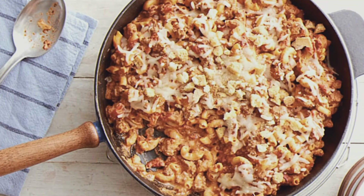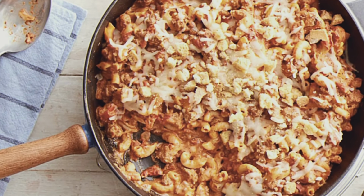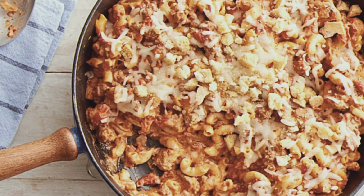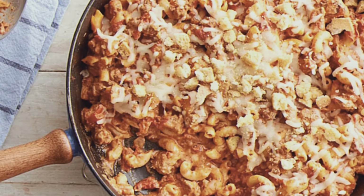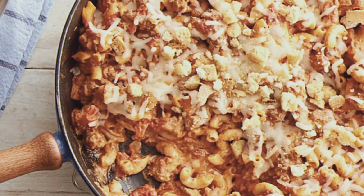The beauty of it wasn't just in the ingredients, it was in the atmosphere it created. While noodles bubbled and sauce thickened, the kitchen filled with that cozy tomato scent that meant you'd made it through another day. Plates were filled, seconds were inevitable, and leftovers were a victory, not a burden.